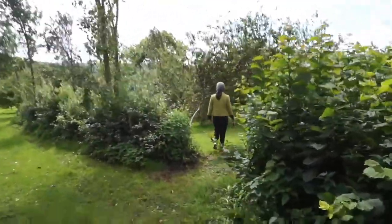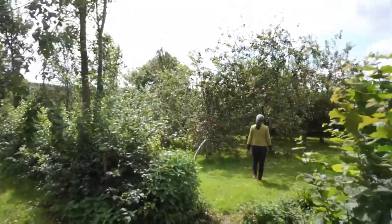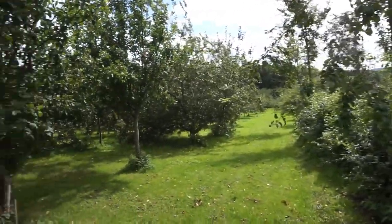Well, I was about to say, instead of going up to the main event, we've come to the orchard, but actually, tell you what, it's a nice looking orchard.